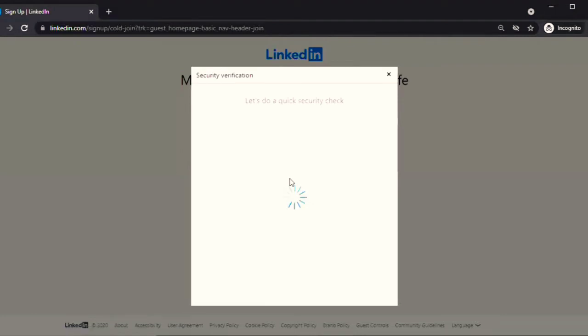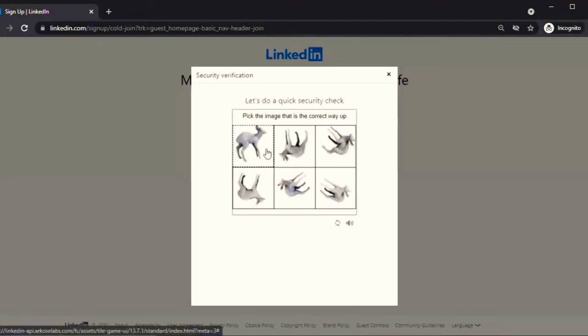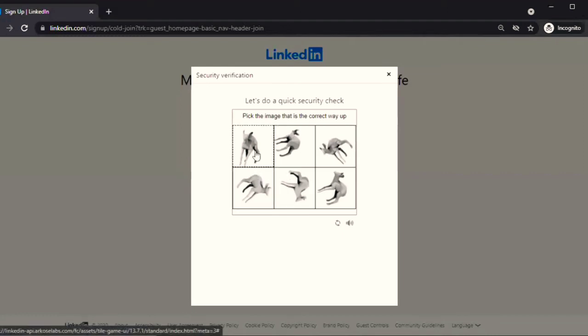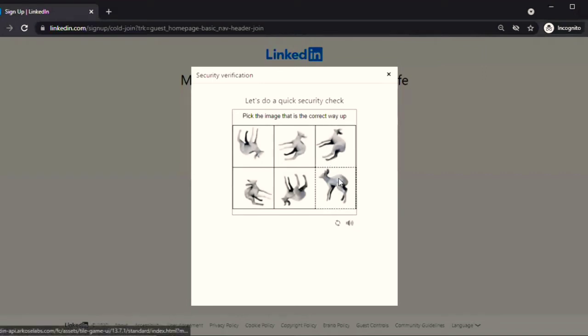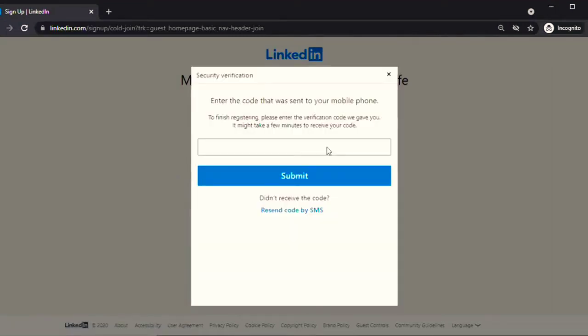Security verification. Oh, you have to solve a puzzle. Pick the image that is correct way up. I think this is correct, right? Correct way up. This should be correct. Really? A code was sent to my mobile phone. Might take a few minutes to receive the code. Wow, that's pretty interesting.